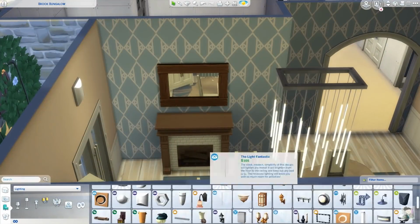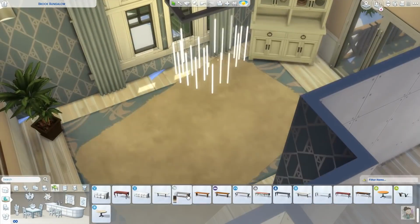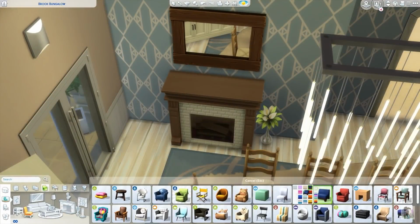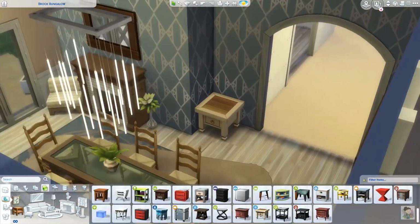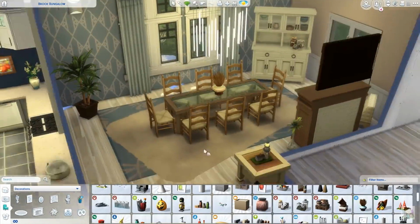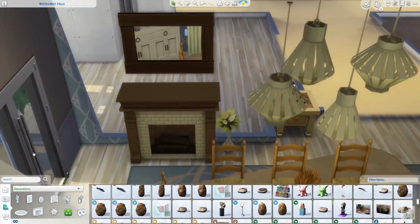So I'd say there was no particular style with this house. The interior was just very homely, or homey if you're in America, I think you call it, and it's just very warm and cozy, if anything. It was built for a family, so I did include lots of activities and skill building items for children, and I think I used a lot of them more upstairs than downstairs.